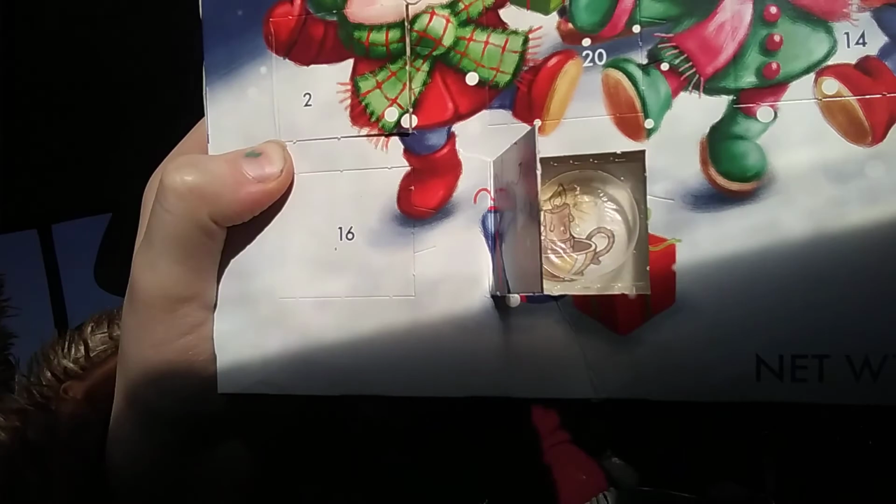All right. Hang on, I have to set you guys down. All right, so I don't know what this is supposed to be. It looks like a candle inside of a cup. Comment down below if you know what this is. I forgot, okay? I don't know what this is.